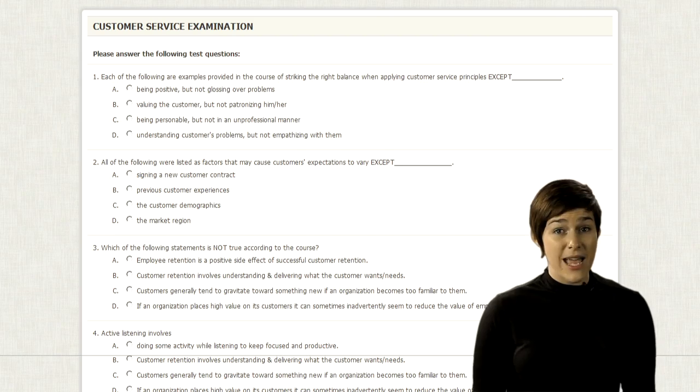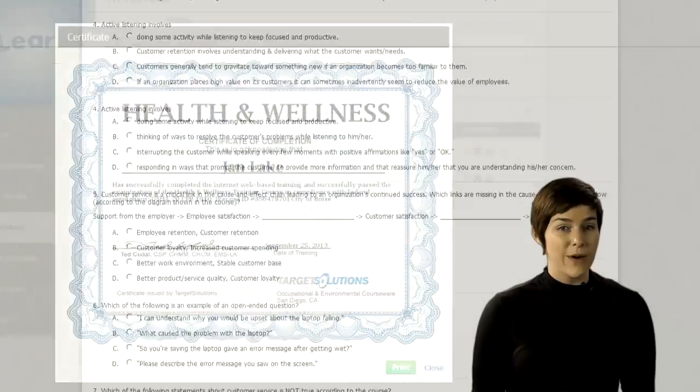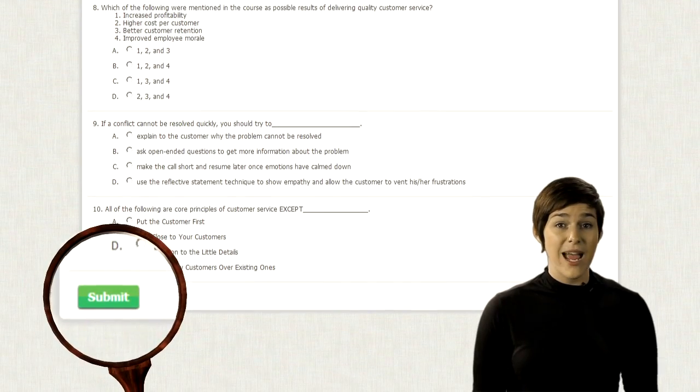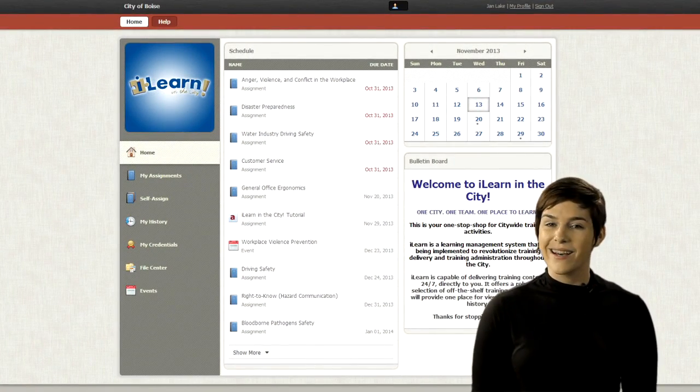Once you have passed the exam, you can print or view your certificate of completion. When you are ready to exit, press Submit and you will return to the iLearn homepage. Home at last.